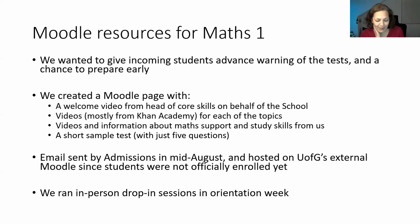So in the past, I have done something similar to this where I've contacted students prior to arrival, and it used to work quite well. The theory was that by early September, students are quite excited about starting university. So if we contact them just before they arrive, we're hopeful that they're going to be engaging with us then. The VLE that we use at Glasgow is Moodle, but it can't be accessed by students who are not registered. So we're quite lucky in that we have access to an external Moodle.